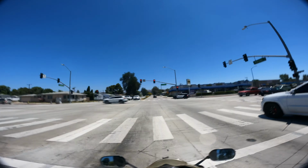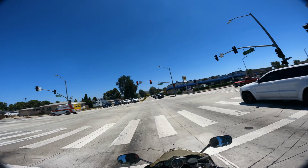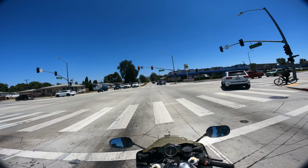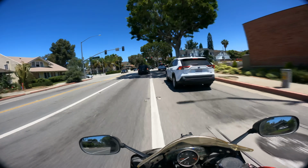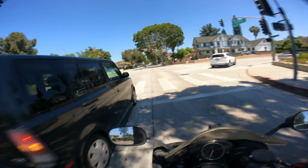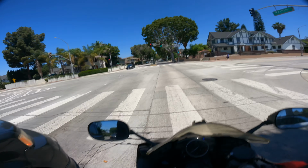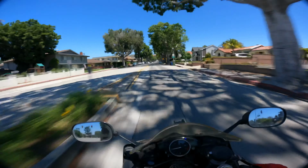Today is the 4th of July. We're just going out for a nice little cruise. That's a lot of cops heading up that way, but the police department is up that way, so that makes sense. What is this car doing? They missed it. They're not gonna get it. Dumb cars. Tricks are for kids.